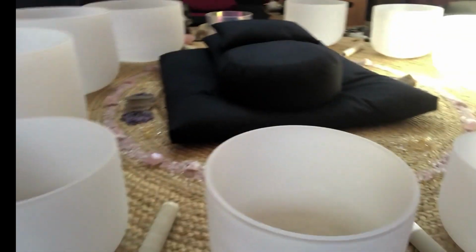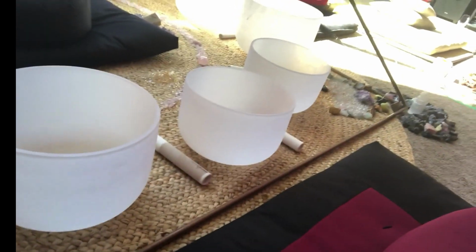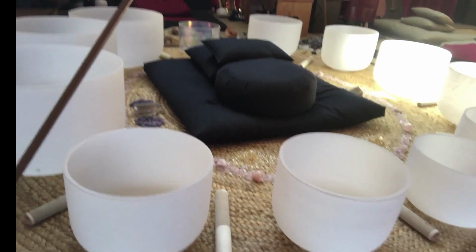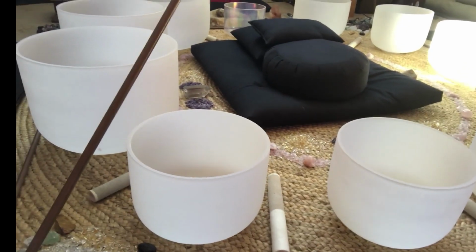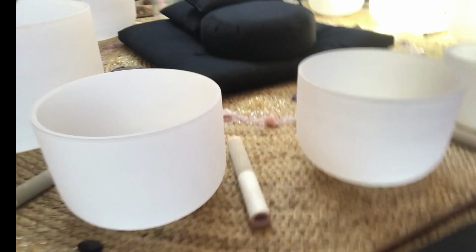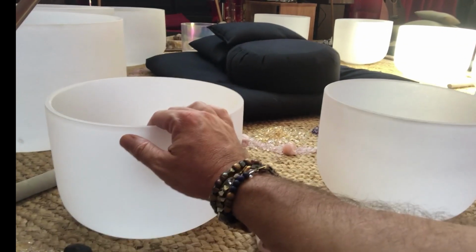And then obviously these crystal bowls are another pretty obvious feature. Can't not notice those, right? This is a full set of crystal bowls. Each one is made of 99.97% pure quartz. Now that is kind of mind-boggling that something like this could be made out of a crushed quartz powder, and it is.